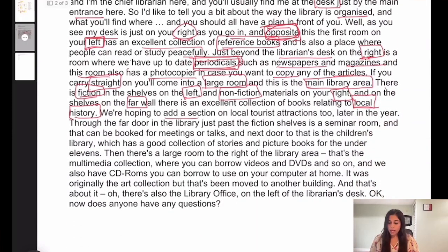We are hoping to add a section, this is again extra information, they're trying to distract you, on local tourist attractions too. Now this is not the answer of anything because it will happen later in the year. This is about the future. We are not talking about the current library plan.